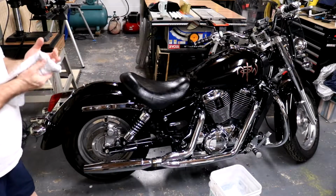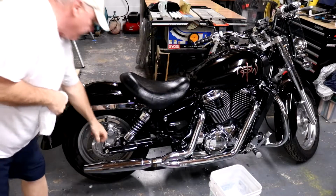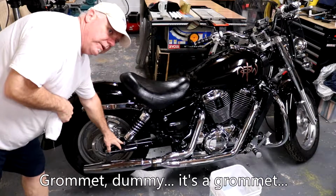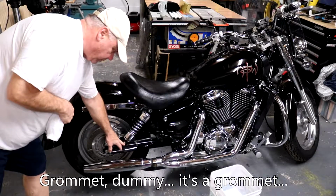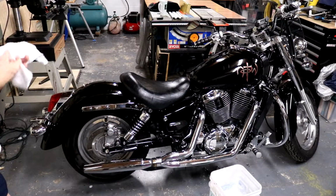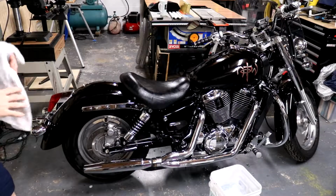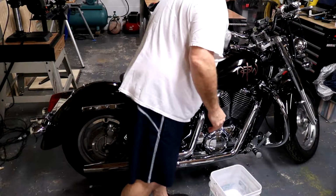And so the shocks that were on it were worn out. The rubber, what would that be? The rubber pieces that separate the bolts from the frame on that mount, they were completely worn out, and it really improved the handling of this thing. So I was excited about that.